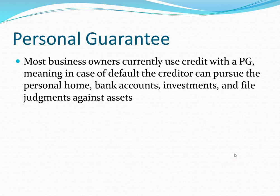Okay, now what is a personal guarantee? Well, most business owners currently use credit with a PG, and a PG is short for a personal guarantee, meaning in case of default, the creditor can pursue the personal home, bank accounts, investments, and file judgments against personal assets. Okay, that's what a personal guarantee means. It's no different than you going out and getting credit in your personal name because you're personally liable for it. If you default on a business debt, they're going to come after your personal assets if you have a personal guarantee. If you default on a personal consumer debt, they're going to come after your personal assets. So if you have a guarantee, it's really no different than consumer credit, right? Because if you default, they come after your personal assets.